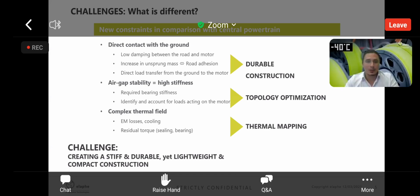In a short summary, what this means is that, like anywhere, you wish to have a stiff and durable yet lightweight and compact construction. So basically you're like in the aerospace industry, and that's the ultimate wish of, I think, any engineer.